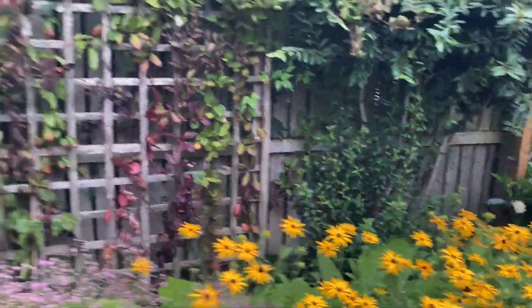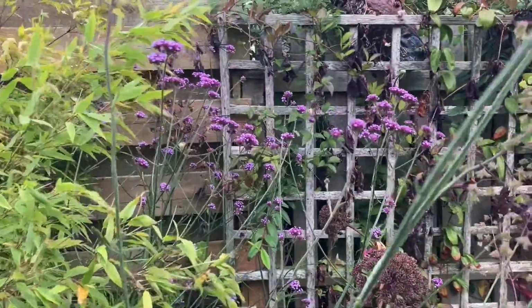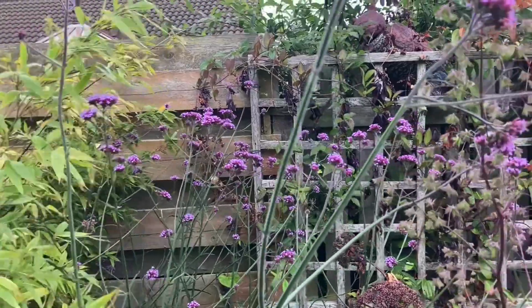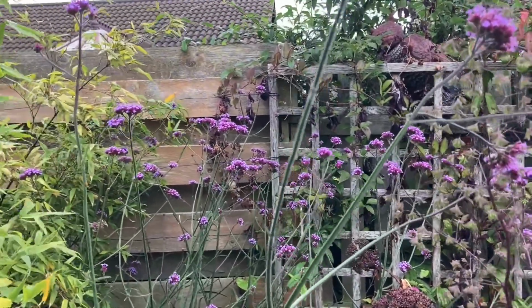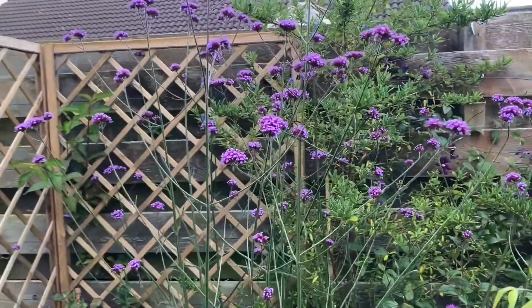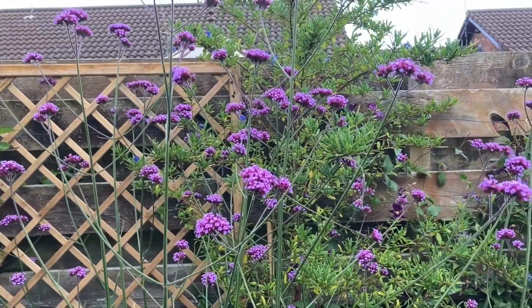So finally, I was going to show you these Verbenas. This is a really tall Verbena, and it's just starting to rain now. So I'm going to wrap up quickly. But this is a Verbena Buenos Aires. And when they started growing, I was a bit disappointed. The flowers looked as if they were going to be quite sort of insignificant, but as they've developed, the flower heads have really thickened out.